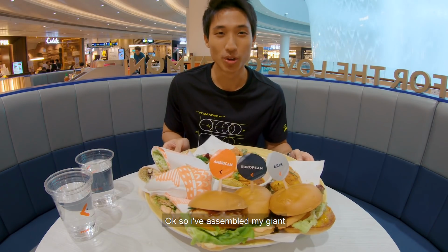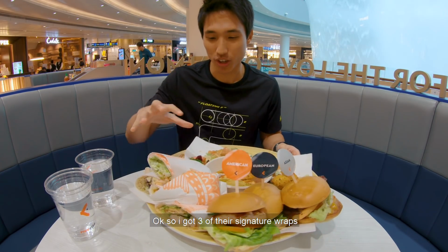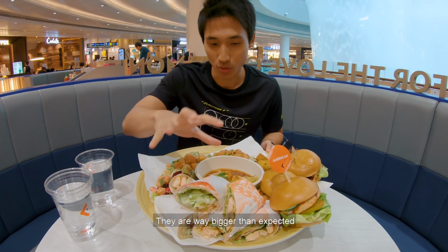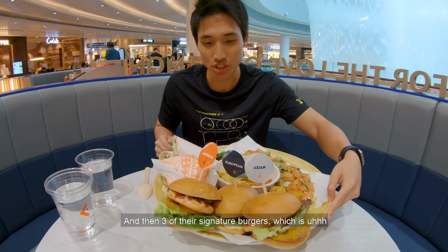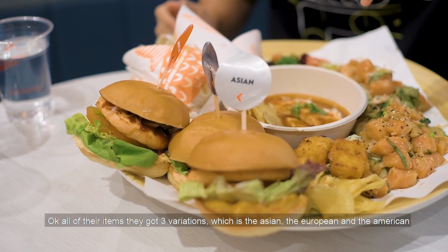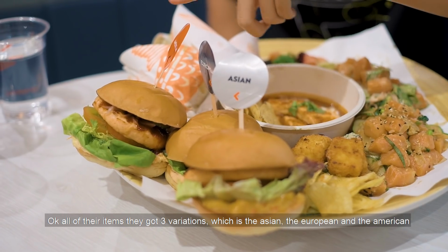Okay, so I've assembled my giant Pinkfish platter. I've got three of their signature wraps. Their wraps are actually very, very big. They're way bigger than I expected. Three of their wraps, all cut in half. And then three of their signature burgers. All of their items, they got three variations, which is the Asian, the European, and the American.